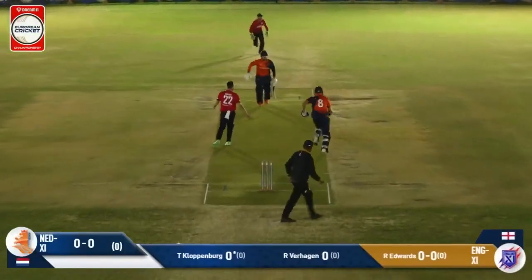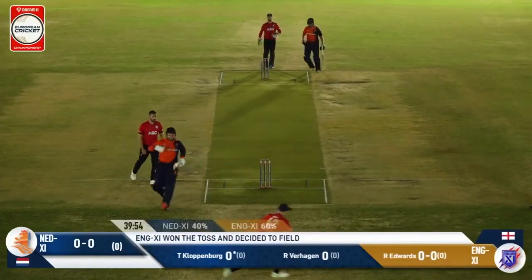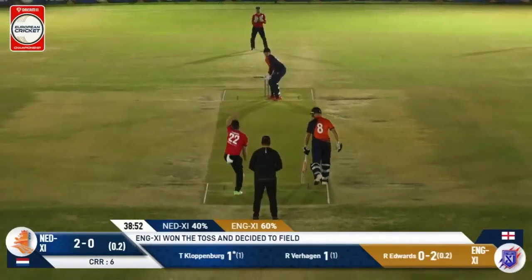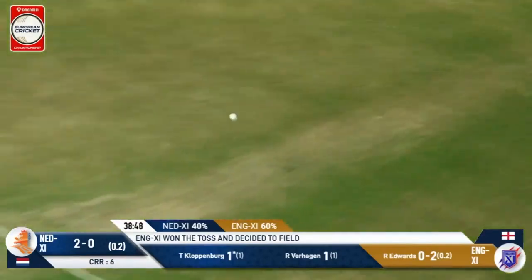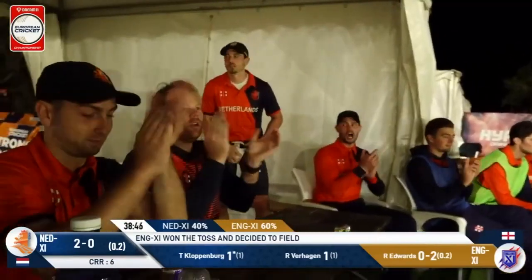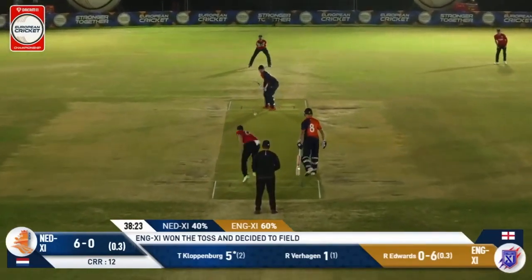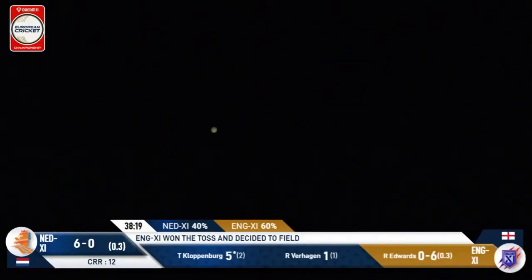Here's the start, and a bit of a miscue, but they'll get some runs. Direct hit, good throw. Young star, he's a man you can certainly do no wrong with as he hits his first boundary right on cue. Oh, this is high, hard. That is going a long way.